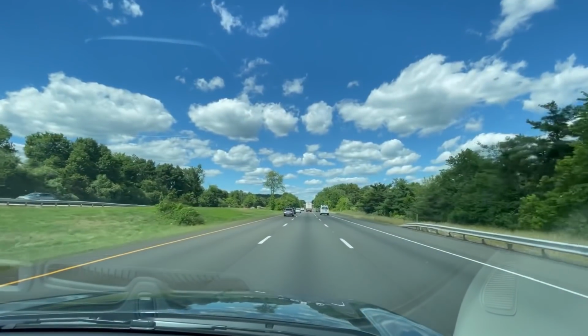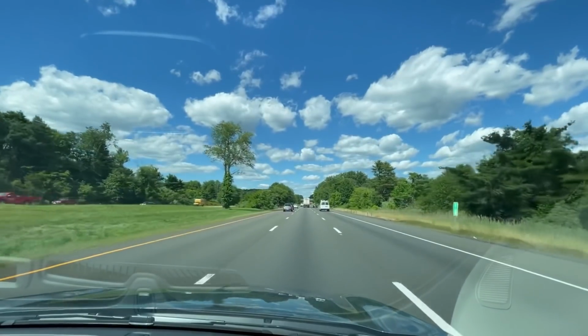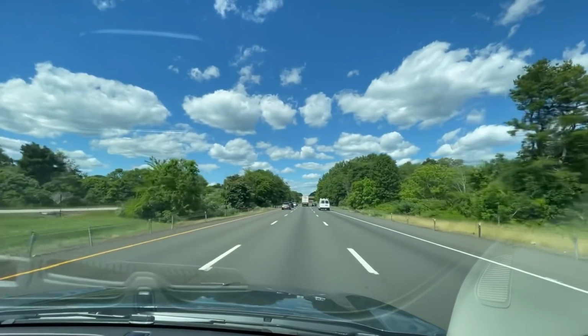We even have some to go. Hopefully our hotel has a microwave. If not, it's probably going to taste just as good regular cold. So now we're going to head back toward Hartford and try to check in. Okay? Yep, I'm ready. This is what it's like driving through Connecticut. It's beautiful, isn't it, babe? From New Haven back to Hartford.